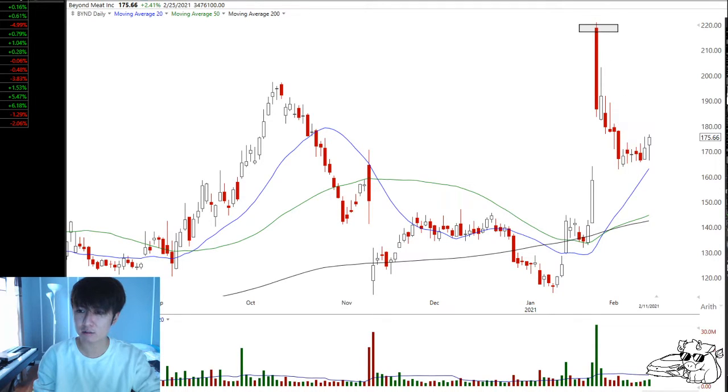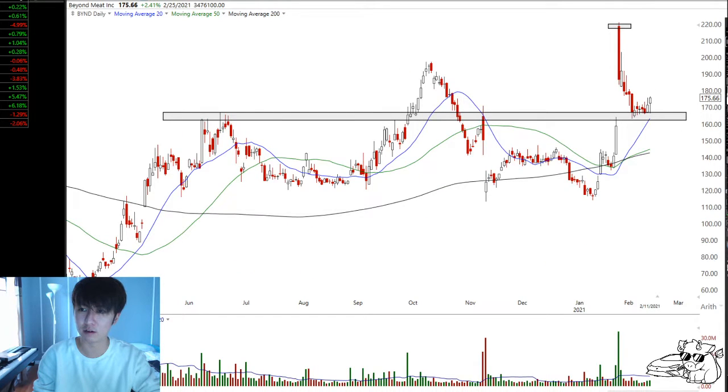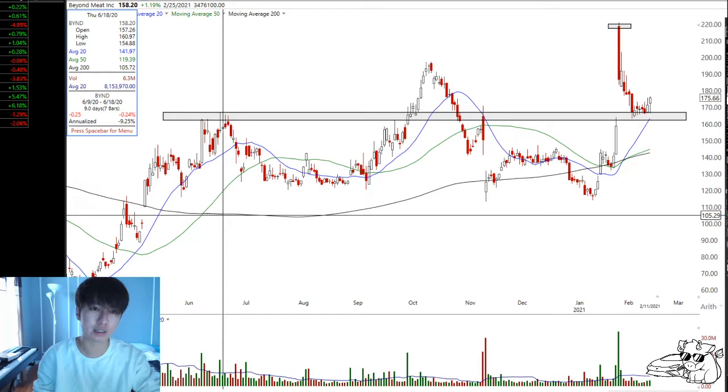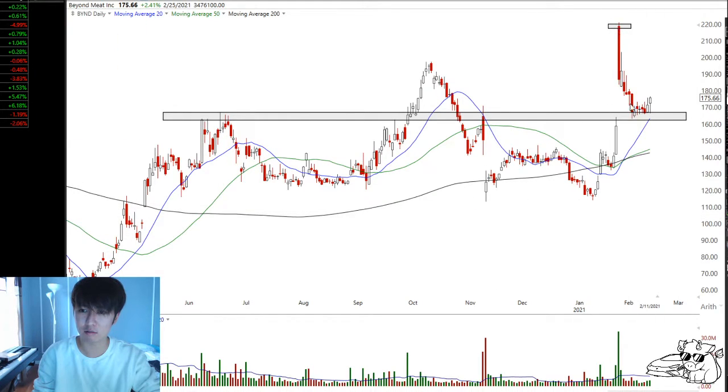The price came down and it was able to find support around this area that I made. It's been here forever, right? We made this high last year of June, and obviously every time now it's forming a support area around this area.